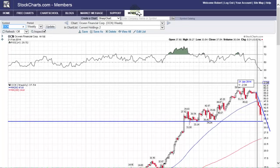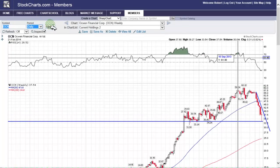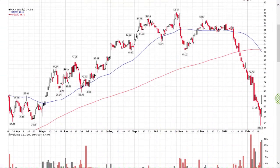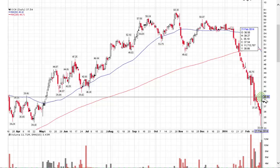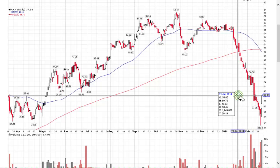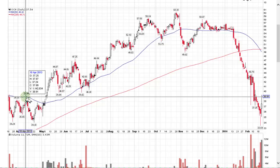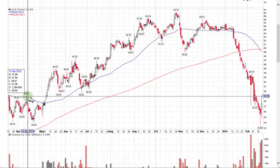I would like to see, let's go to a daily chart. And we'll come back to the weekly chart. I would like to see a pullback all the way down to 33.54, or at least a higher low, a pullback and a higher low. Now note, even though we had that bottoming tail last week, you had sellers up here as well at $39 per share. And again, historic resistance going back to April of 2013.